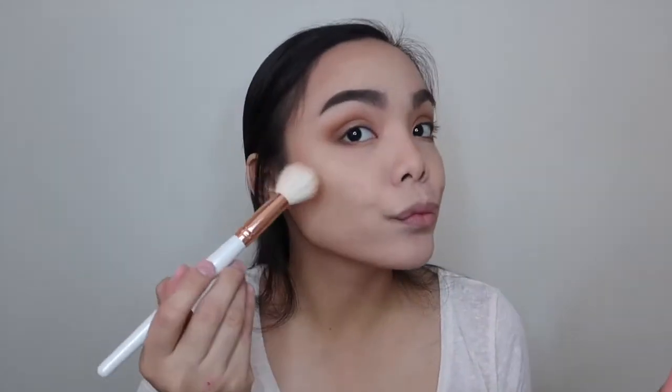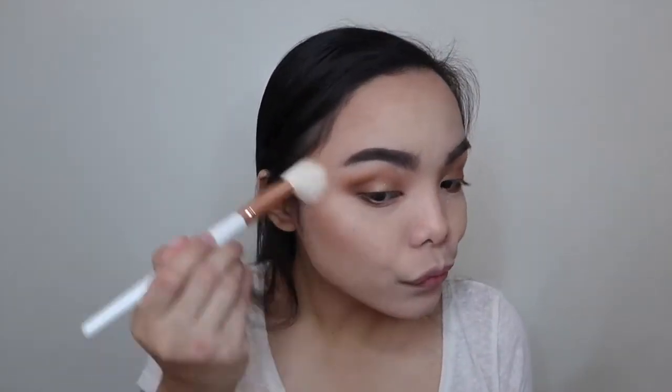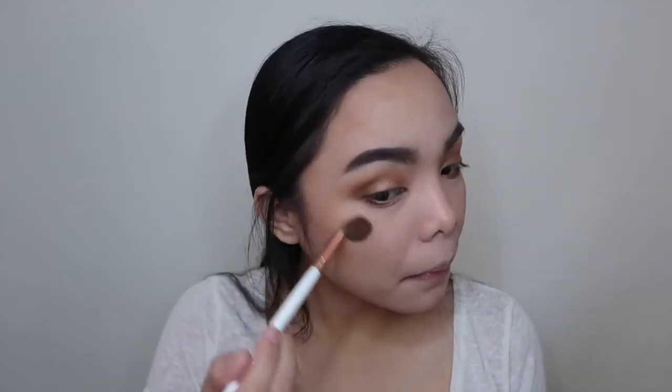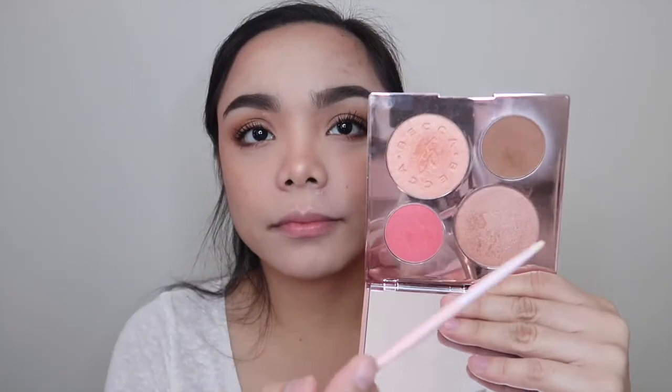And I'm taking this blush powder on the palette and I'm applying that on my cheekbones towards my temples. This is how I always do my blush, guys. And then to highlight my face, I'm taking that 2 highlight powders. I'm just mixing it and I'm putting that on my nose and my cupid's bow and on the highest points of my cheekbones. Of course, don't forget to curl your lashes and apply your mascara.